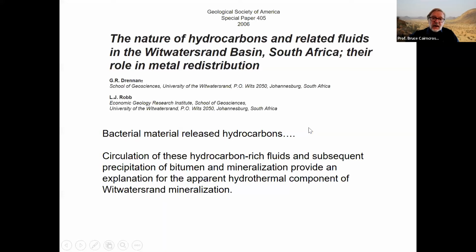And a lot of work has been done on these hydrocarbons and how they came about? Never mind the gold, never mind the rocks. Is it biogenic, biological, Archean life on Earth? Is it inorganic carbon coming up from the mantle? And here's a paper, a GSA special publication by Jill Drennan and by Laurie Robb. And I just took a few lines out of it. Circulation of these hydrocarbon-rich fluids and precipitation of the bitumen and mineralization is how they interpret this particular hydrothermal component of the mineralization. It's actually an interesting phenomenon in the Witwatersrand.